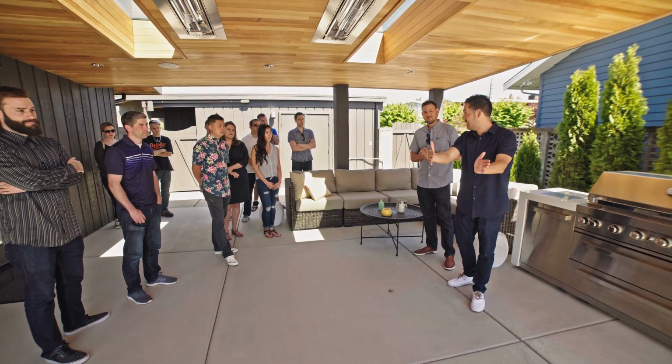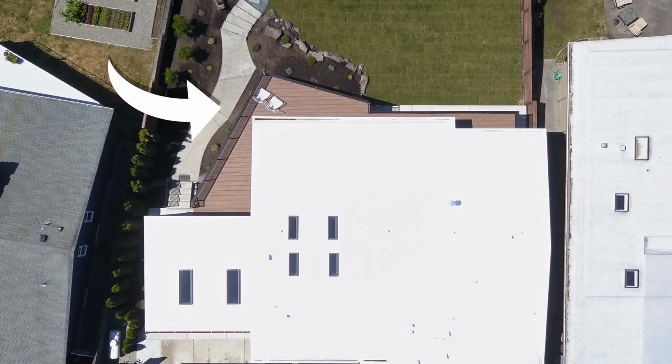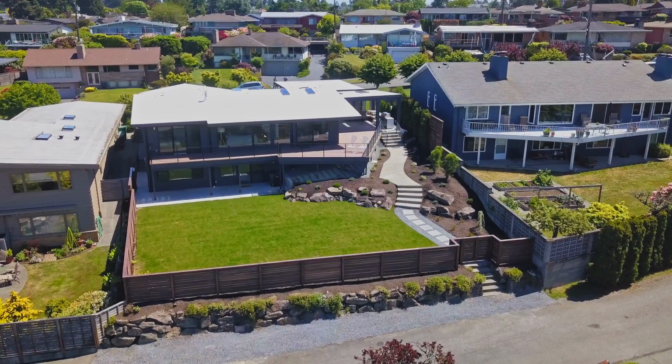The pathway to this deck was much, much thinner, and so we wanted to orient everyone's attention to the view and away from this other property, so we actually angled the deck. I think it's really important for us to go experience that. Let's go check out the deck.